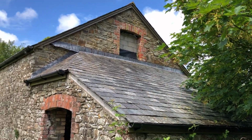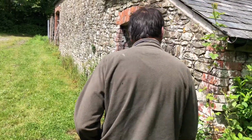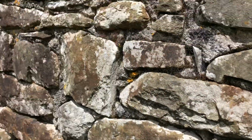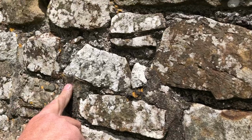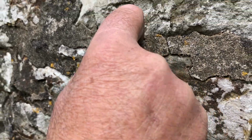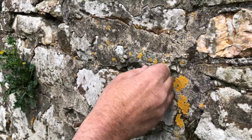Obviously, this will all have to be repointed with lime mortar. But when you find sometimes it's the old lime mortar that comes out easily like this, which will be easily taken out. But then you get places like this that have been cemented in, which is difficult to get out. But you see the way the cement doesn't stick to the stones. And those cracks, so the water gets in and it can't get out again. So you need to chip that out, do you? Hammer that out and put in lime. Not too bad actually. It'll probably come out okay.